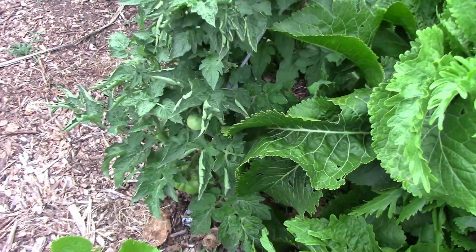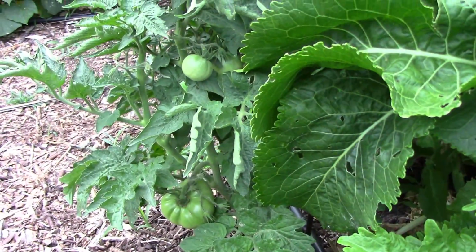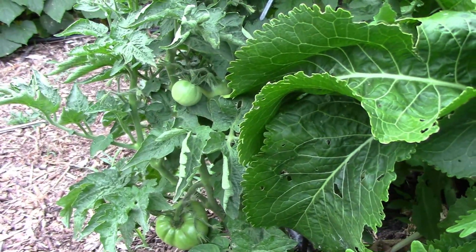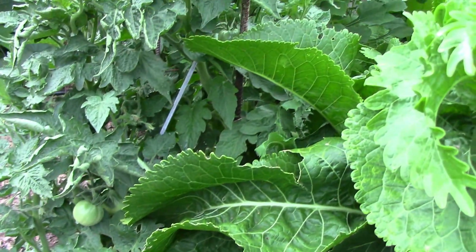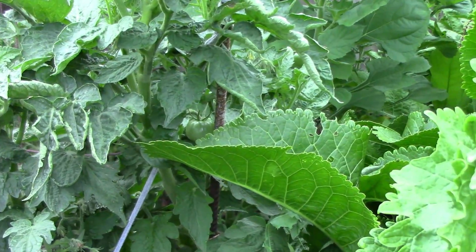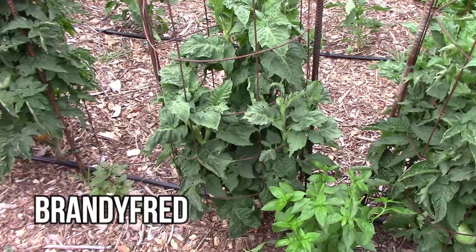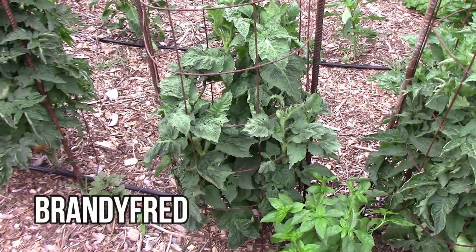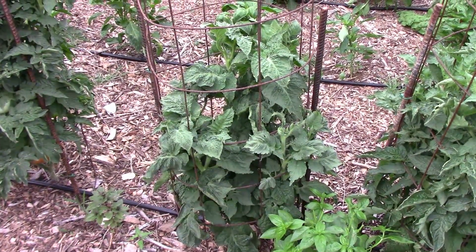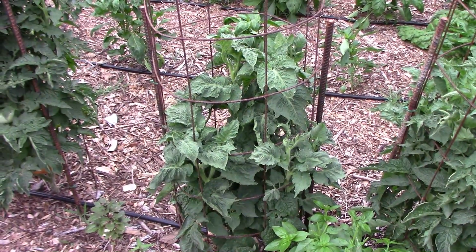I found a little extra room over by the horseradish, so I stuck another one of these over there, and it's standing at about 32 inches tall and has 6 tomatoes on it, even though it was started very late compared to the other one. Next is the Brandy Fred, and it didn't get a fair shake because it got stuck out in the garden very late to replace another plant, but it has no tomatoes on it and is standing about 30 inches tall.